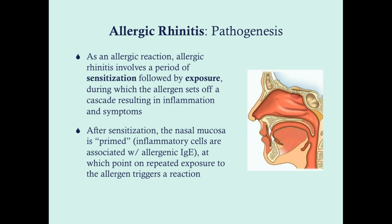But anyhow, the pathogenesis of allergic rhinitis is really just the same as the pathogenesis of any allergic process. As an allergic reaction, allergic rhinitis involves a period of sensitization in which the patient is, over a period of time, exposed to the allergen. They don't need to be constantly exposed, but they're exposed for some time before they ultimately have this priming of their inflammatory cells, which are then coated with allergen-specific IgE receptors, I should say. Then repeated exposure to that allergen will set off an allergic cascade, which results in inflammation and symptoms. So we just have a type 1 hypersensitivity reaction going on here.